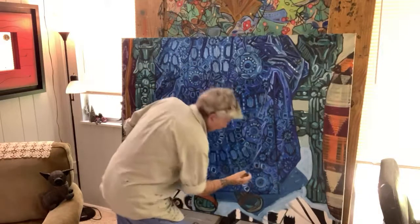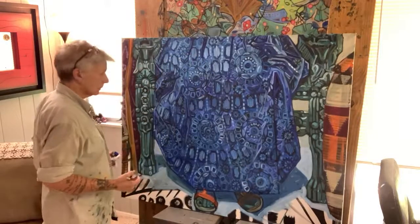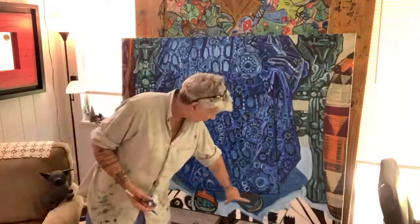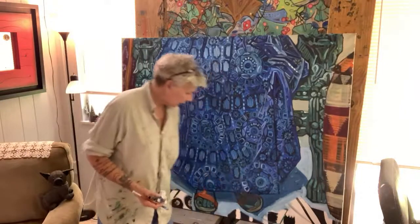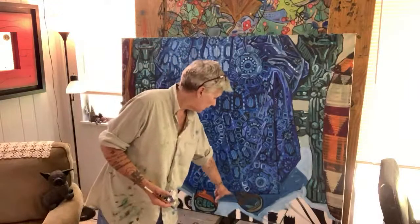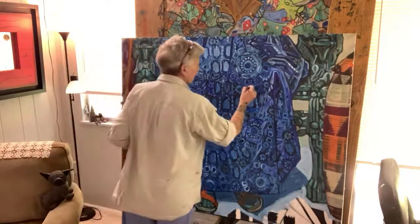One of my signatures is sometimes just outlining an idea. Just using an outline. So like on this foot, we've got very few brush strokes, it's mainly outlined. She's in the shadow anyway. This little foot is crossed over. She's got her knees crossed over, and it's just a shadow. So we don't need to distinguish one toe from another. It's unnecessary.